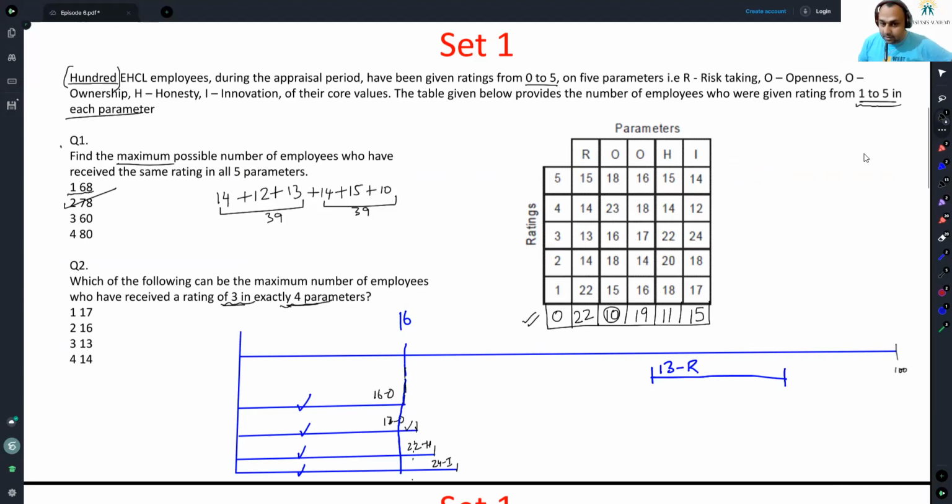The next person, 17th person, he has a rating of 3 in O, rating of 3 in H, rating of 3 in I. If he needs a rating of 3 in exactly 4 parameters, can I take one person from this grouping? Take it from here and put it here. One person from R is here. So 12 people from R are at a faraway location and one person from R is here. Now look at this 17th person. He has 3 in R, 3 in O, 3 in H, and 3 in I. So one more person can be added. And now I have managed to reach a case where there are 17 people who have a rating of 3 in exactly 4 parameters. Luckily enough, 17 is also the highest option available, so I don't need to process this any further.